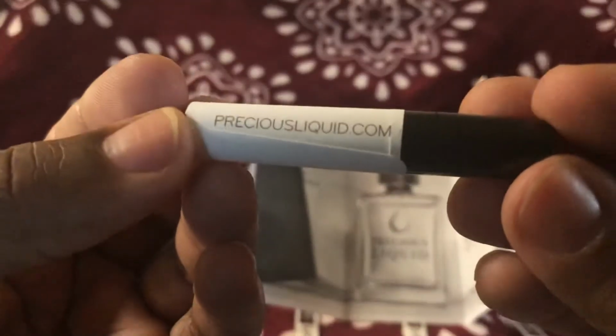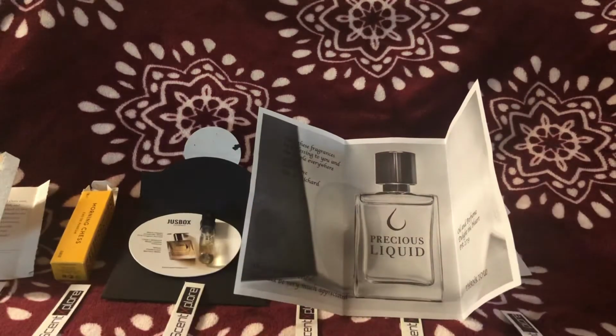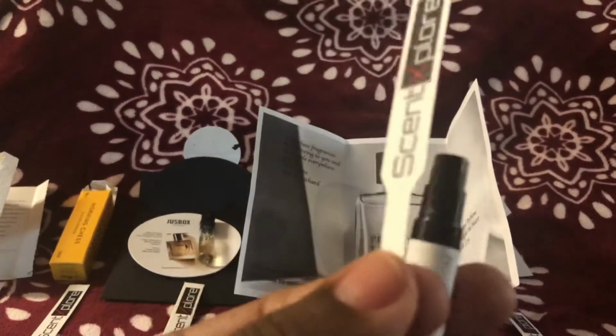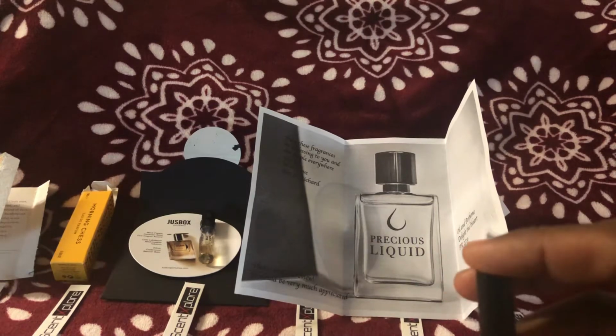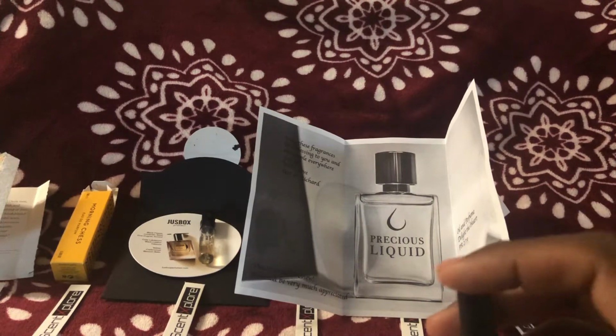From the House of Precious Liquid, we have Mandarin Eau de Parfum. Guess you can pretty much figure out what this is going to lean toward. Very powerful sample sprayer. Oh yeah, I can smell it already off the bat. Mandarin orange. Very nice. Very light.